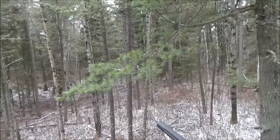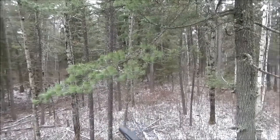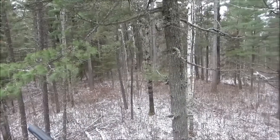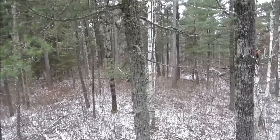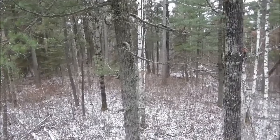Well, everyone, it's been an exciting morning here. It's just about time to head back to the tent and make jambalaya for lunch. I saw 5 deer this morning, and one of them was a buck.